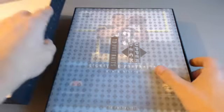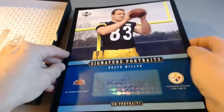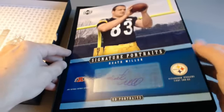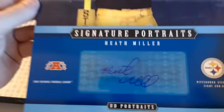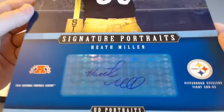Good one. Rookie signature portrait for the Steelers of Heath Miller. That's a good name. Nice hit, West Virginia. Wow, you are on fire. 05 is his rookie year, too. Nice hit.